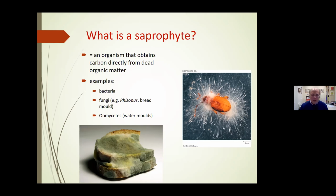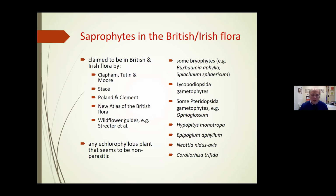Now, in the British flora, if you look at the reputable literature, so the standard floras and so forth, books like, for those of you who've been in botany for some time, Clapham, Tutin and Warburg, or Clapham, Tutin and Moore. Recently, volumes by Stace and indeed Poland and Clement, the vegetative key to the British flora. If you look in the new atlas of the British flora, and indeed all the wildflower guides that you might happen to come across and use in the field, all of these claim that some plants that lack chlorophyll are saprophytes. And I've a partial list on the right-hand side there, which I'll go through briefly in a minute.